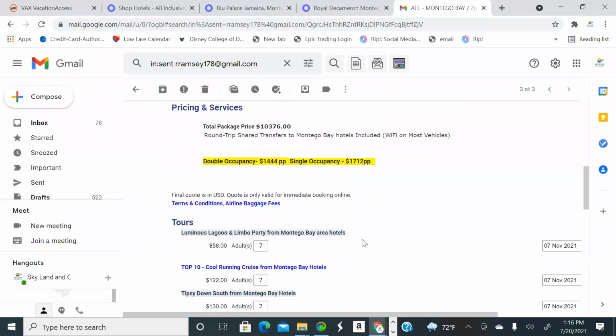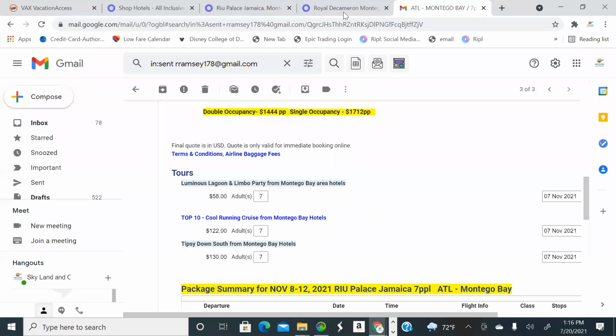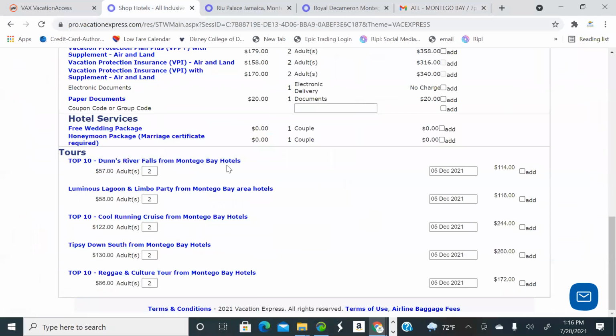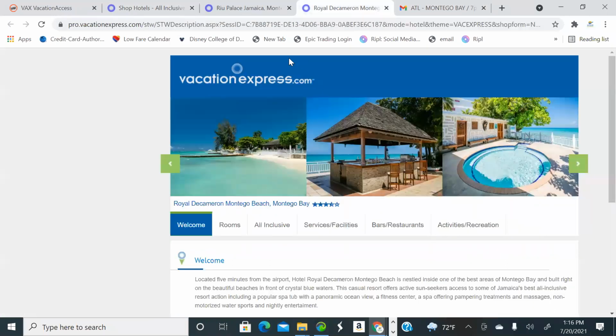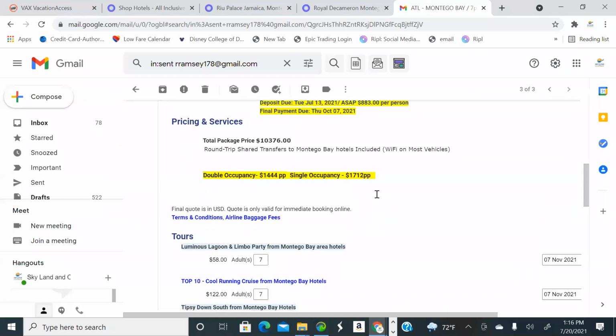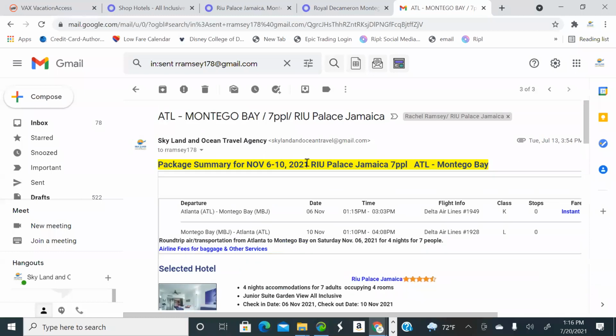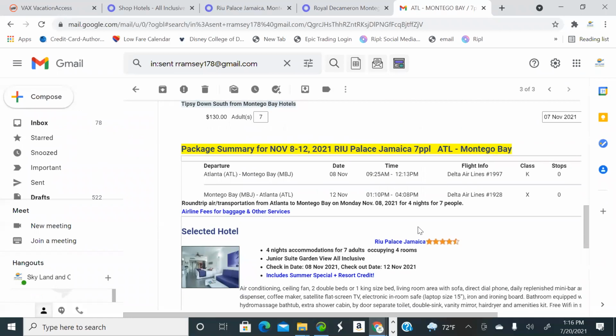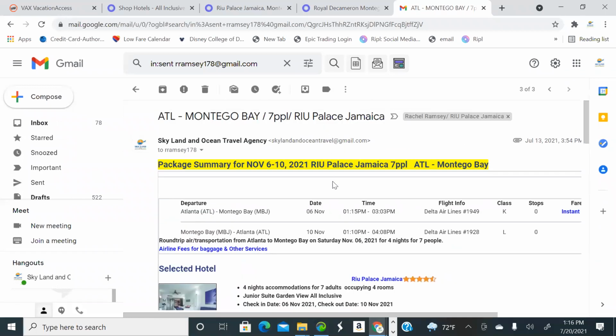The other cool thing I like about Vacation Express is that you could add excursions here. They do have excursions available. Towards the bottom, they have some tours, like Dunn's River Falls and Luminous, and these are really good excursions. So I kind of put it out there, so at least they see them. I also did a price comparison for them, November 6th through 10th for 7 people, and another one November 8th through 12th for 7 people, and I gave them the pricing for that. So that's how you do a quote on Vacation Express.